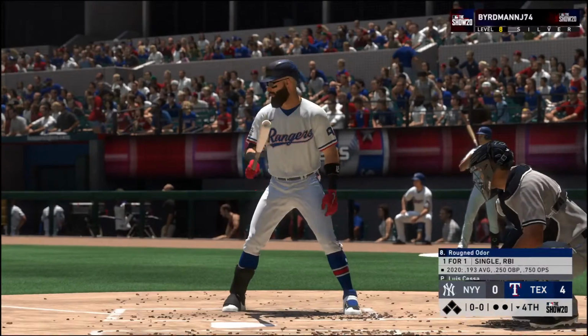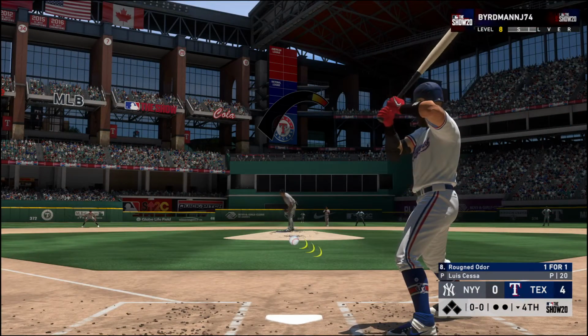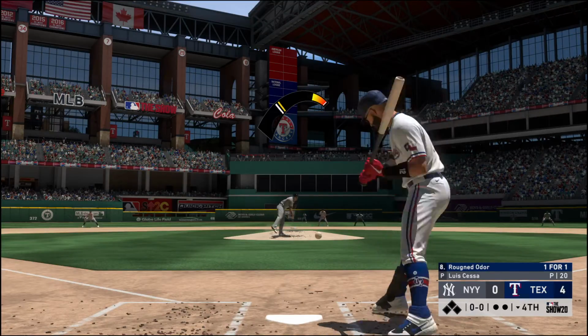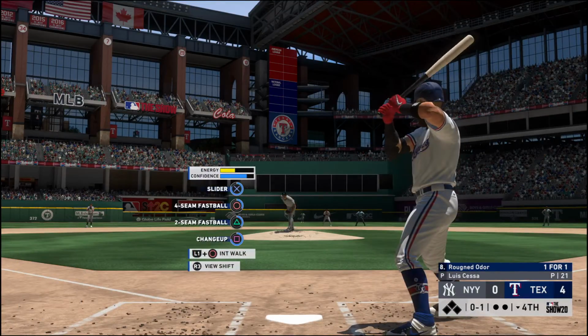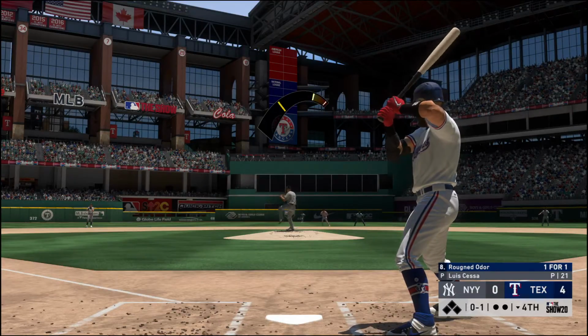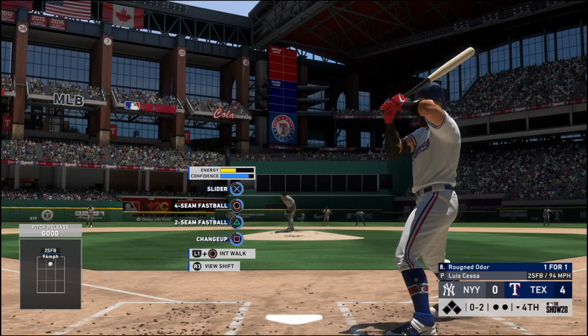Ready to go for the last half of the inning, and that'll give way to the veteran second baseman, Odor. He's ready. Here's the first offering. And now a swing and a miss, and that's what you call establishing the inside part of the plate. It's strike 1. And that's in there as well. 0-2 now.